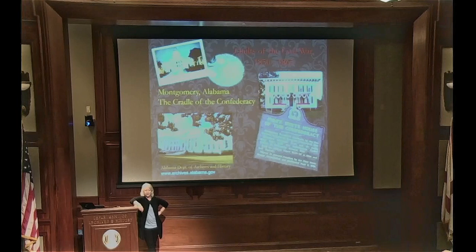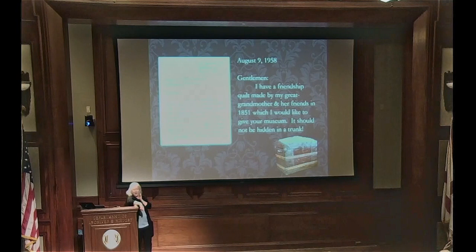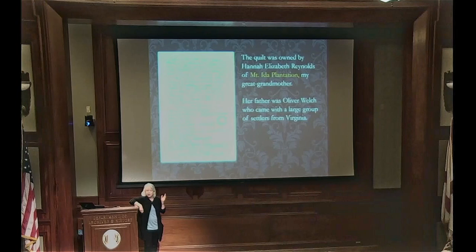Well, I happen to know through Sunshine Huff, who lives here, that there was a quilt right here at Archives and History that was made in Talladega County. And I thought, well, that's interesting. So I contacted Bob Tayson down here and found out that what they have is the acquisition letter that says, here's a quilt that was made in 1851, and it was made at the Mount Ida Plantation in Talladega County, and it gave the names of the people who made the quilt.